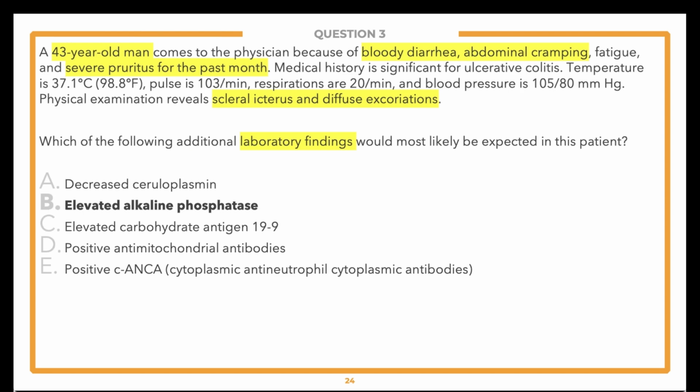Take a second. It is PSC, primary sclerosing cholangitis. That is what's going on with this patient and why the person is presenting how they're doing. So that's a diagnosis they expect you to get, which is based on the presentation they're giving you. Using that information, we can get to the answer.